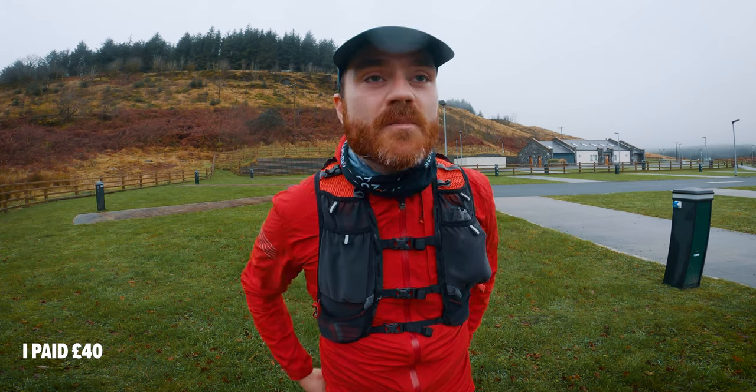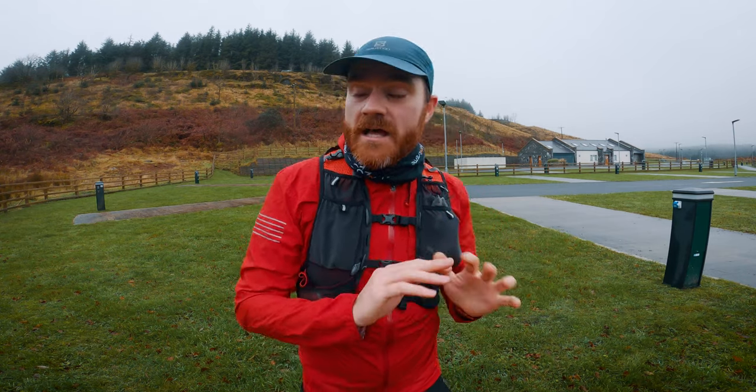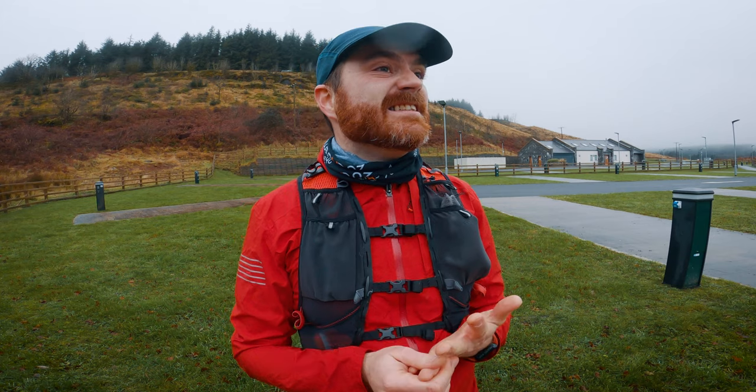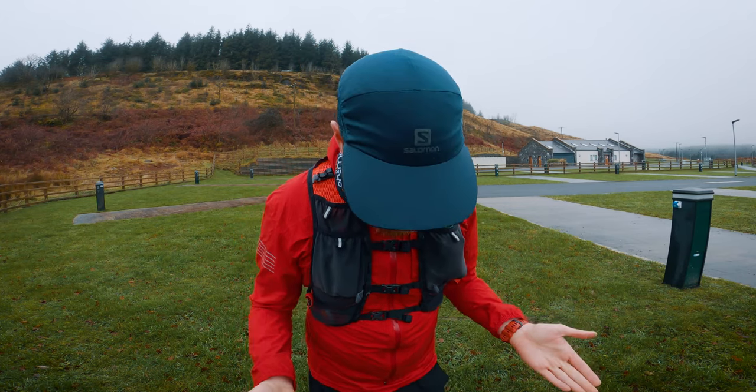They were great, they did the job. They were grippy, they were comfortable. They felt nice and soft underfoot. There was no rubbing, no hot spots, no feeling that you're gonna start getting a blister at any point. And I didn't fall over, die or anything like that in them. So yeah, I'm pretty impressed.